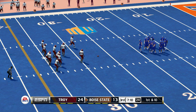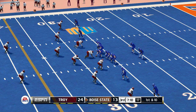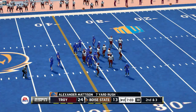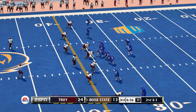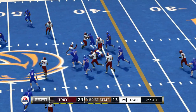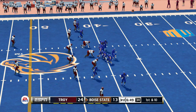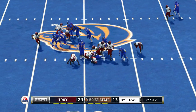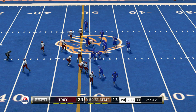There's got to be some sense of urgency to this offense right now. They don't have the luxury of wasting drives if they want to get back in the game. Tackled after a decent pickup. That's good for a gain of 7 yards. That'll bring up 2nd and 3. Up the middle for a nice gain. And down he goes around the 49-yard line. That's good for a gain of 8 yards. That makes it 2nd and 2.